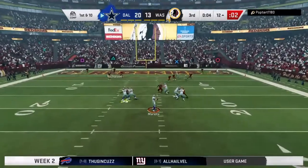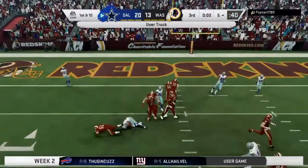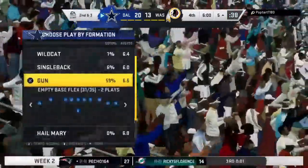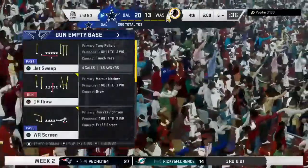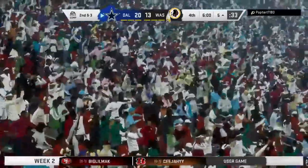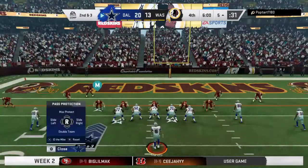On first and 10, here's Mariota. That's caught by Howard. And he'll be brought down this time at the 5-yard line. With the score, Cowboys 20, Redskins 13. Able to get 7 on that first down pass play.